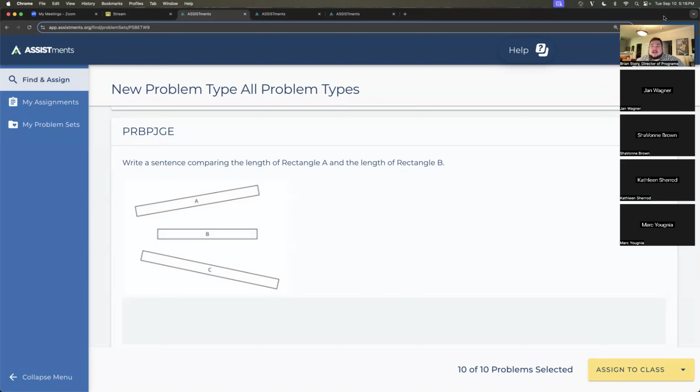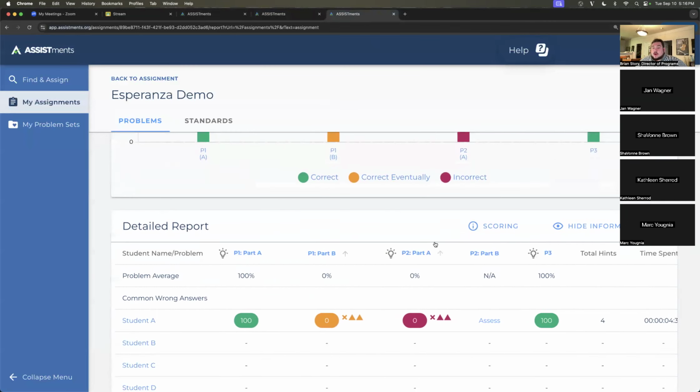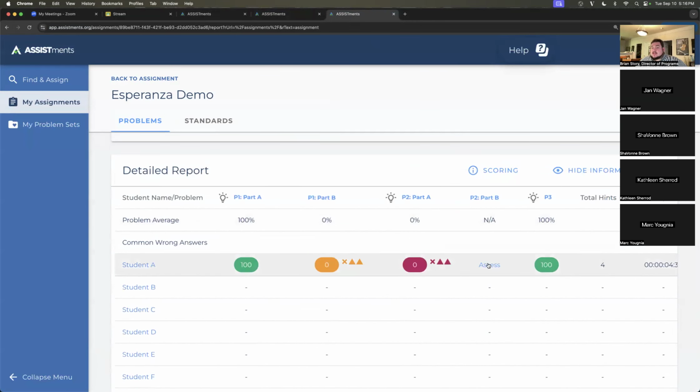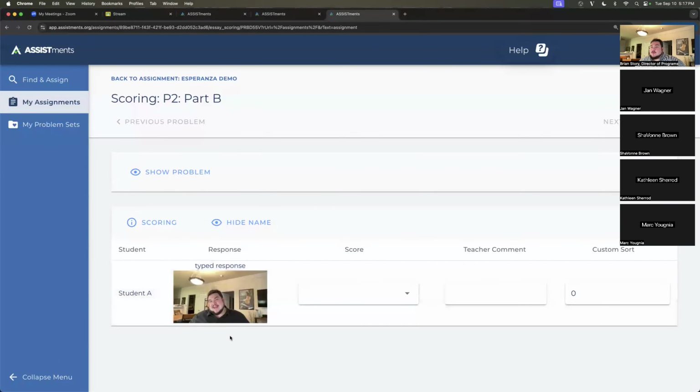And I'll go a little bit farther than that because I know Siobhan, you're just getting started, right? So in your assignment report, even though we don't auto score it, you can go to those open response questions. Problem two part B here is an open response, and you'll see this assess button. Or if you already put a score in, you'll see the score and you can click that and get to this screen. And we will put all of those open responses on one screen for you so that you're able to score and leave feedback on all of them at once without having to shuffle through a bunch of papers. Oh, that's good.